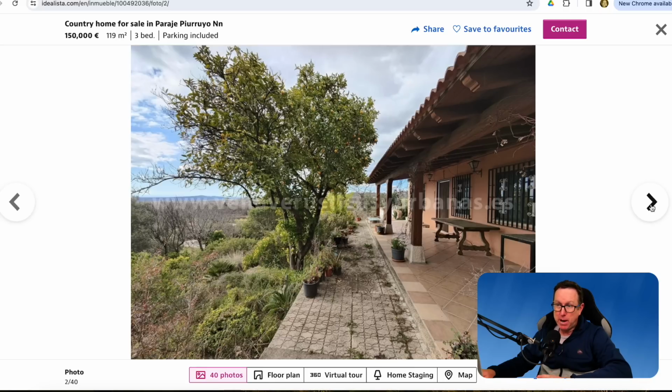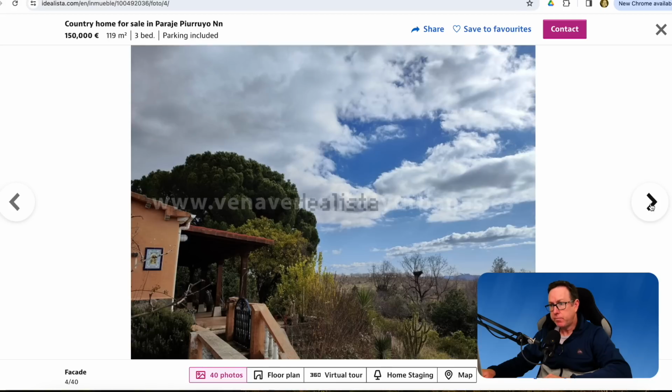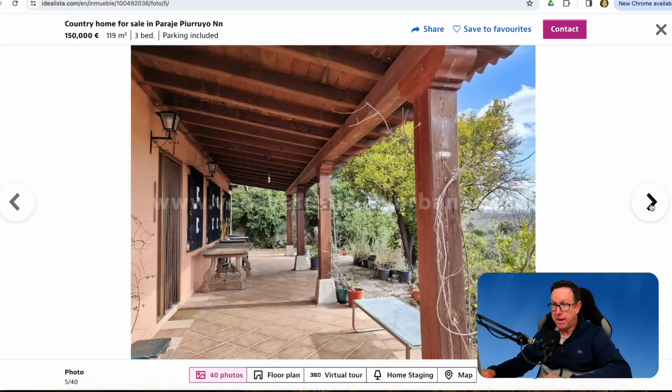In fact, this part of Spain famous for its cherry trees and the winter cherry blossoms, which are happening at the moment, I imagine, in that part of Spain. Let's keep on going. That's the outdoor area, nice terraced area. So you could sit out there on a nice summer's day and enjoy the views. What else we got here? Some nice views they are too.